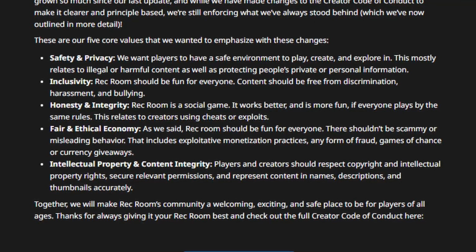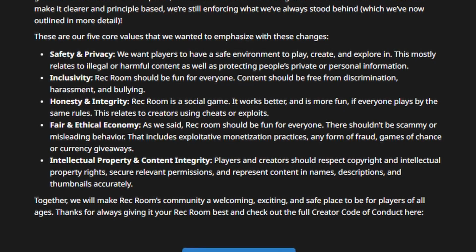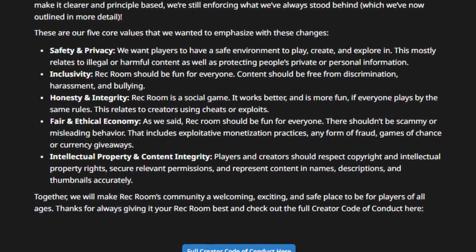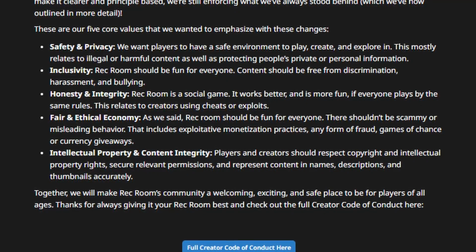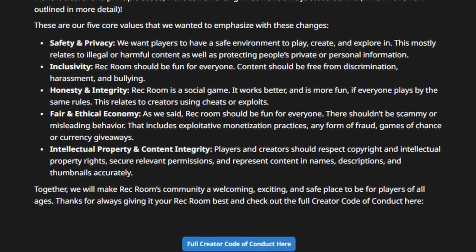Players and creators should respect copyright and intellectual property rights, secure relevant permissions, and represent content in names, descriptions, and thumbnails accurately. Together, we will make Rec Room's community a welcoming, exciting, and safe place to be for all players of all ages. Thanks for always giving it your Rec Room best, and check out the full Creator Code of Conduct here.